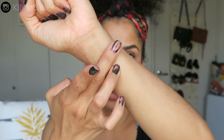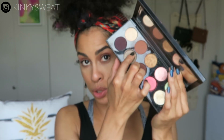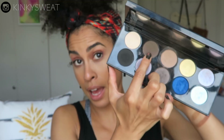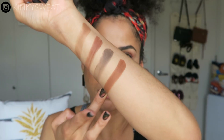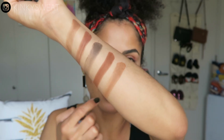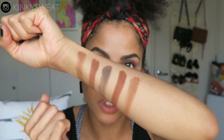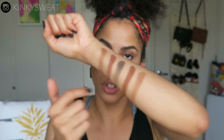Here is Taboo from Mothership 6, that beautiful ochre brown matte. Entrapment from Mothership 5 Bronze Seduction. Depth from Mothership 1 Subliminal. Throwing Shade from Bronze Ambition. Burning Desire from Bronze Temptation. I would say Burning Desire and Taboo from Mothership 6 are similar. Definitely a little more neutral than the other deeper browns or warmer browns from her other palette.